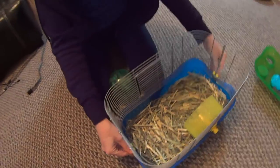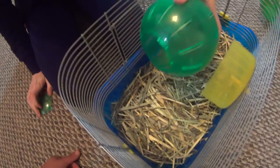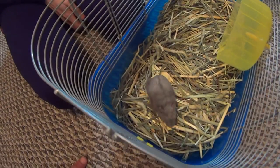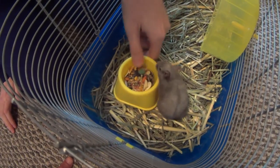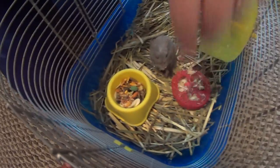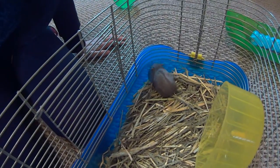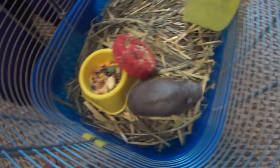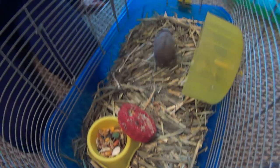So, finished putting his little cage together. He's here in his little ball. He's been running around. There's Jaws. So let's see. Put his food in here for him. One of his little toys. I'm curious.